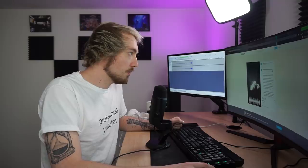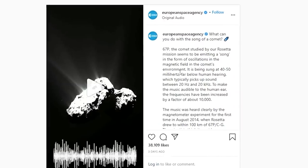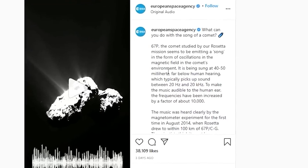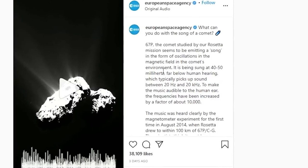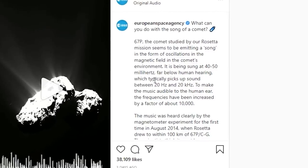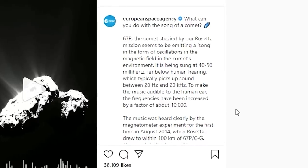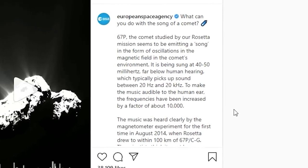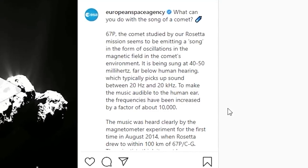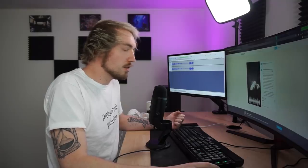Pretty cool, right? Well, according to the European Space Agency, Captain's Log, 67P. The comet studied by our Rosetta mission seems to be emitting a song in the form of oscillations in the magnetic field in the comet's environment. It is being sung at 40 to 50 millihertz, far below human hearing, which typically picks up sound between 20 hertz and 20 kilohertz. To make the music audible to the human ear, the frequencies have been increased by a factor of about 10,000. I don't know what any of that means, but it's a cool sound, so let's make a song out of it.